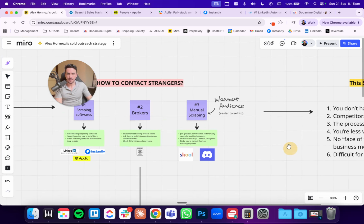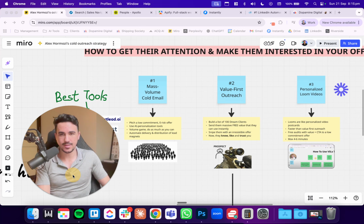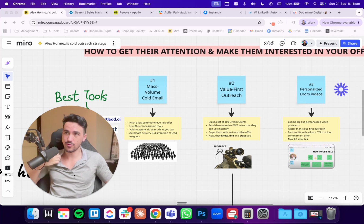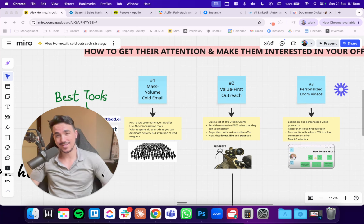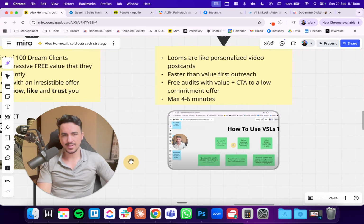So now, the best way to get these people's attention and then get them interested in your offer, first of all, is to have an offer that is outrageously good, that they'd feel stupid saying no to, but also putting together some kind of free value for them without them asking for it, or without them offering, without being like, hey, I created this Loom video for you. Can I send it over? How about just send me the Loom video?